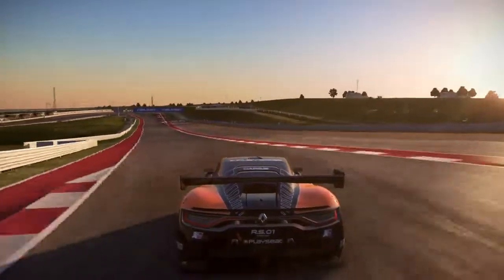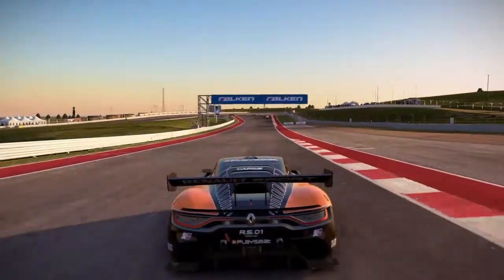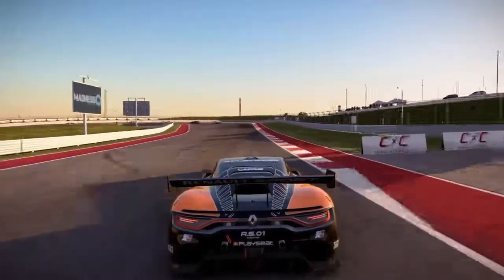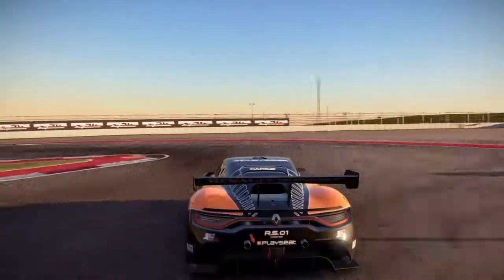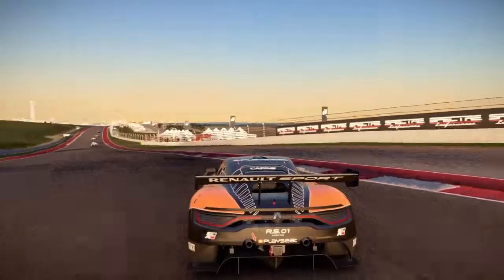So plunging down the hill towards the hairpin, and I can see the cars not too far in front of me. So at this point I'm thinking I could get in amongst the top 5 or so. I'm 6th place at the moment.